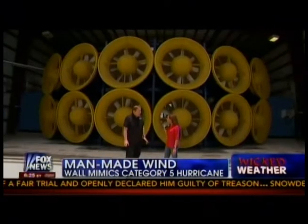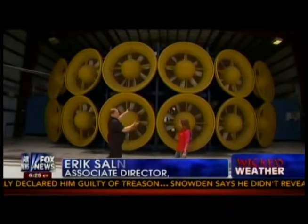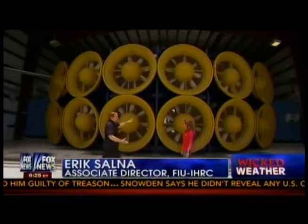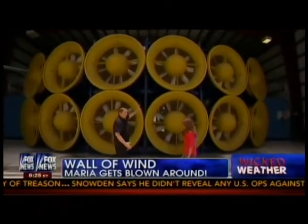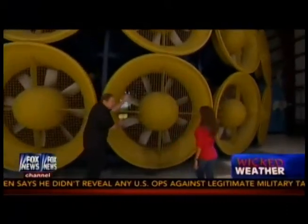Can you tell me a little bit about the wall of wind and what it's composed of? Just look at this, Maria. Look at the magnitude of the wall of wind. We're looking at a structure here that's nearly 2 stories high. Each individual fan is 700 horsepower.